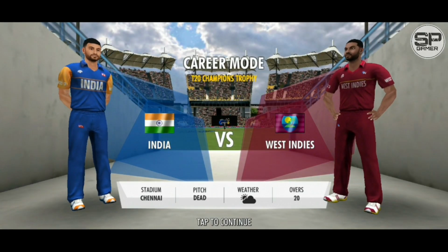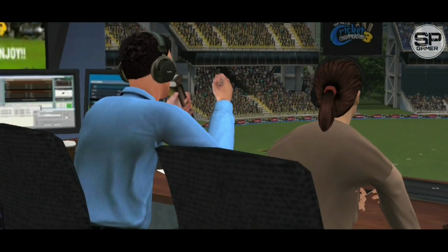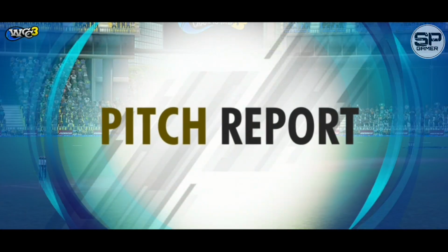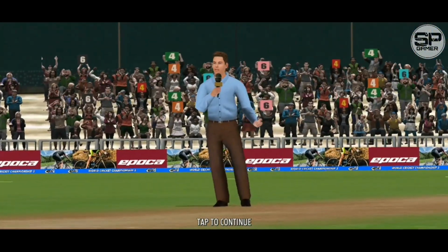As we are ready to start the match, the pitch is solid and it's been rolled in hard. The bowlers have an uphill task on this dead track to come out on top. Batters will have a blast under the lights on a dead pitch that won't help bowlers.